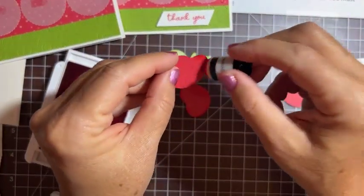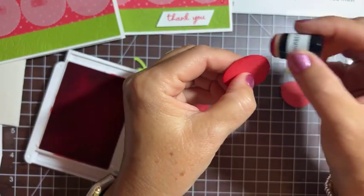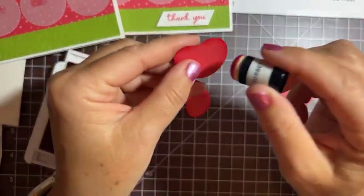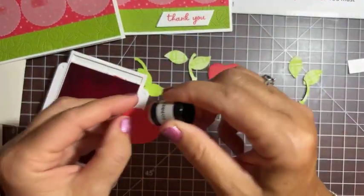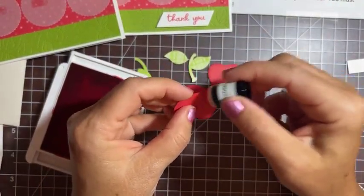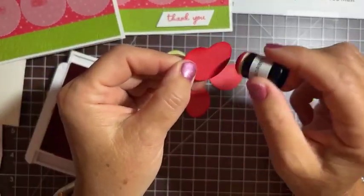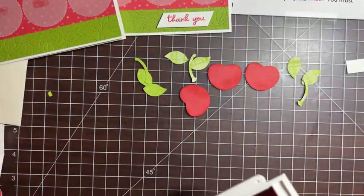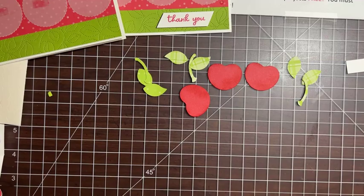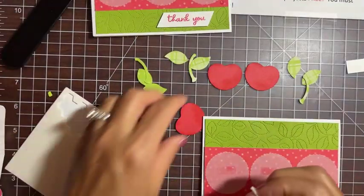So what I did is I'm just going to take a sponge dauber, and I'm going to go into my sweet sorbet and just kind of decorate the edges up a little bit. So I'm just taking this little dauber, and I'm just going to kind of go around the edges and darken the edges up, and then maybe one side, almost like a little shadow side of each cherry. Just so they don't look so plain.